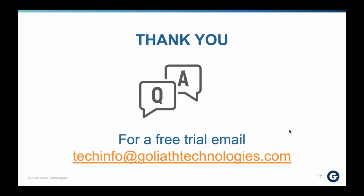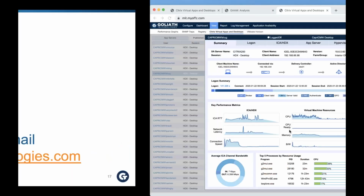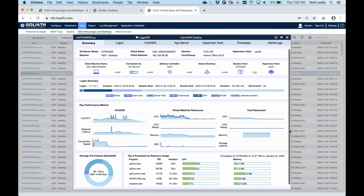Yeah, absolutely. I think it'll probably be of some value if I jump back into the product. So let's flip back over here and talk a little bit about how customers are able to leverage the technology to help reduce log-on times in an environment. So right now I'm just looking at a particular user session similar to what we did in the UHS example. And here we have a user's logon, we have a user's session, and we can focus here on this particular section, which is the logon summary.